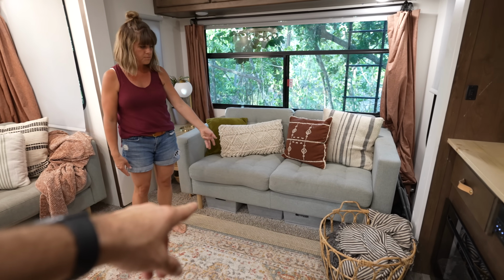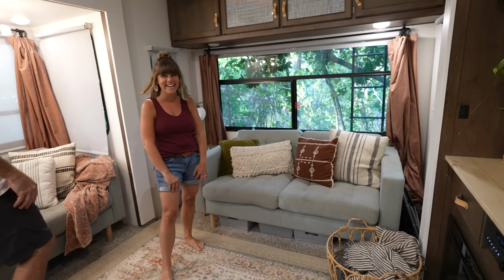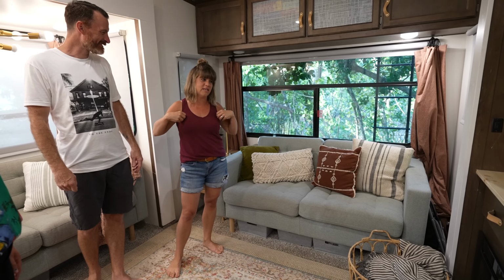Where are the baskets from? Target. Okay, because we're gonna get all these questions. It's in the background. We didn't know that was on the... Yes, Target.